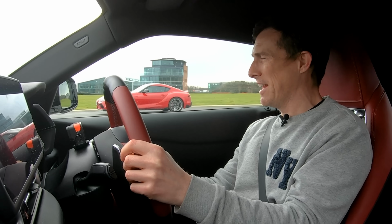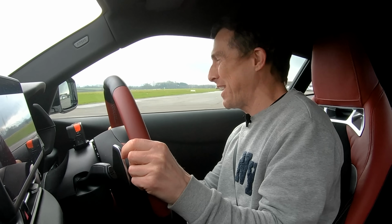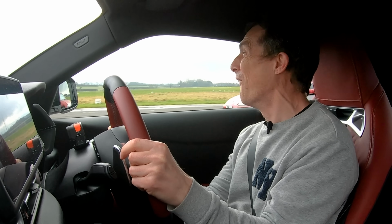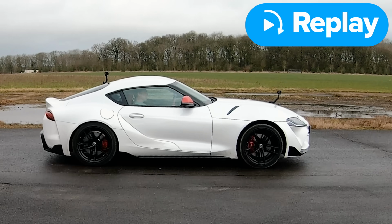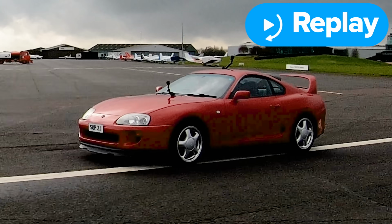Here comes a 3 litre now. Oh, is that Mk4 coming? Oh, that was a good race. I enjoyed that. 3 litre didn't get a great start because of the power. This got off the line the best, but that Mk4, you were gaining on me. I was lucky it was a quarter mile, not a half mile. Otherwise, I was done for.